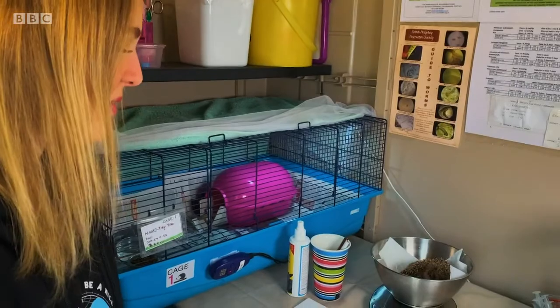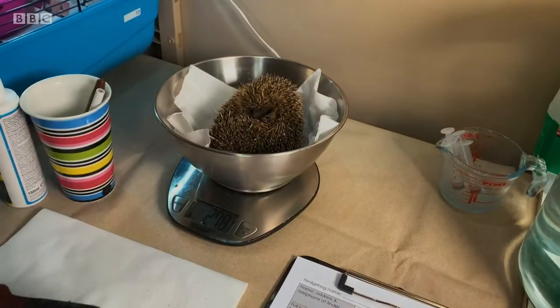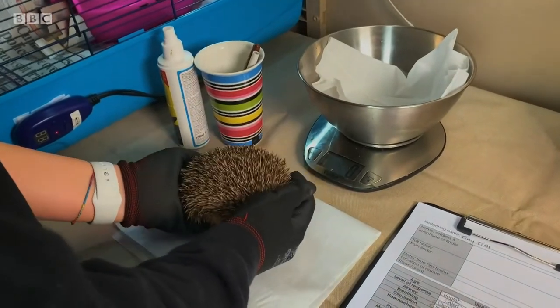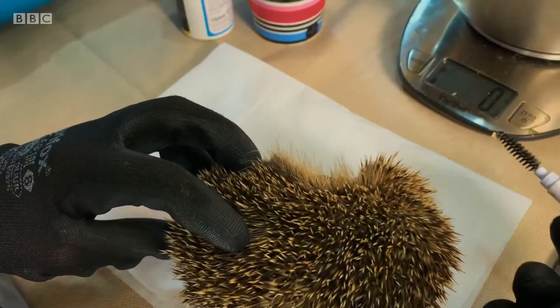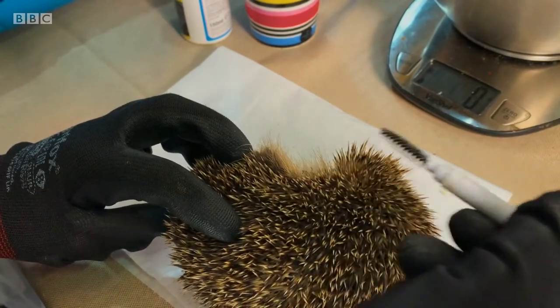Today we've had a new hog come into our care, so we're going to show you what we do. Weighing hedgehogs frequently is the best way of tracking their progress and to make sure we're feeding them enough. He does have some fleas, so we're just going to spray him with some flea spray to get them off. I'm just going to get that off him so that it does not hatch into maggots.